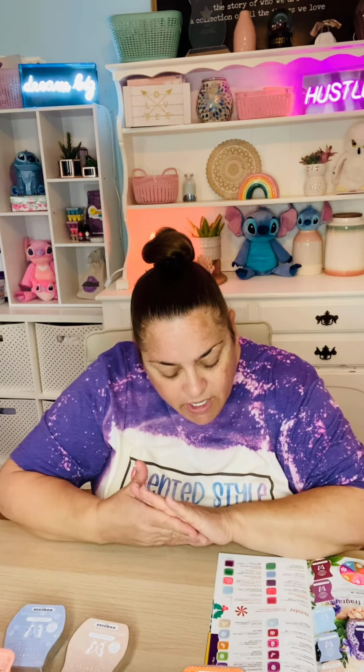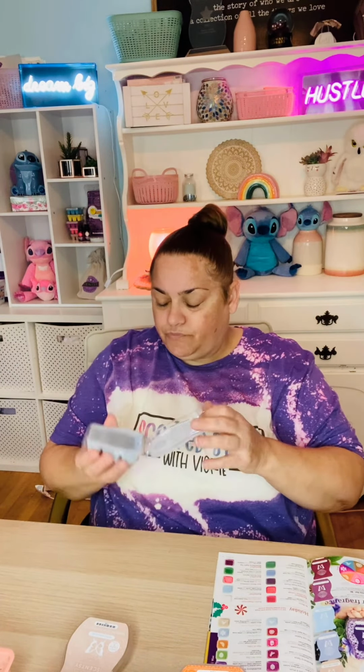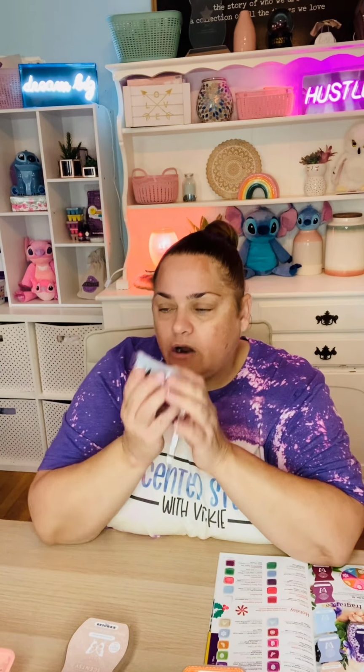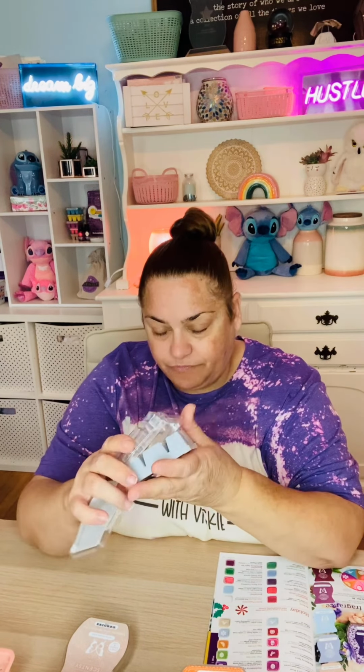Okay, the next one is Velvet Moon. To be honest with you, I don't really remember what Velvet Moon smells like, so we are going to re-smell this one. I love this. Ooh, that's pretty. Yeah, I like that.